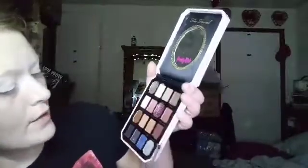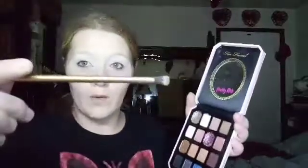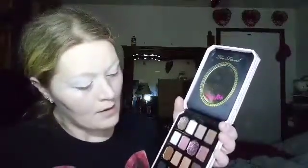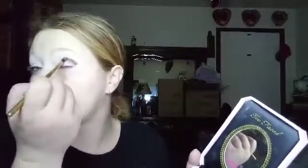I am going to take this shade right here. It's called Oh That's Rich, with my 121 brush from Luxie. I think it is my mini tapered brush, if I'm correct. Yep, mini tapered brush from Luxie. And I'm going to go into the crease with that, guys. This has got a lot of pigment. You don't need much. And I'm just going to pack that all the way over. And I'm going to blend out any harsh lines right through here. And I'm going to do that to both eyes.